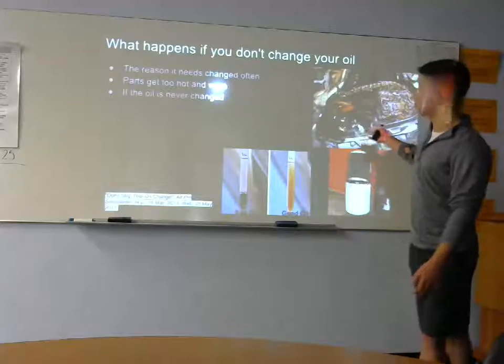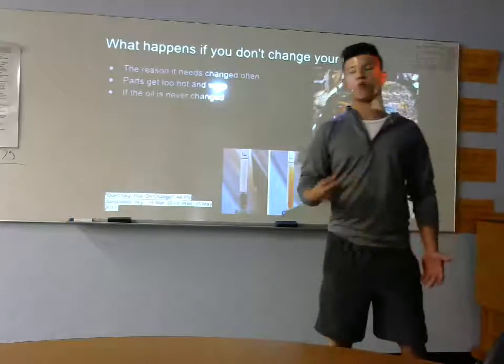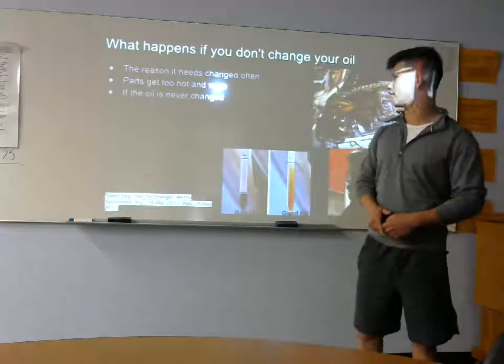And this is what an engine looks like when the oil has not been changed. The oil gets really, really thick, and it wears down your parts extremely fast, and it makes them warp and causes a lot of damage, and you might have to replace your engine.